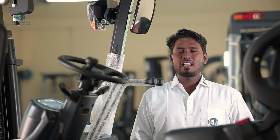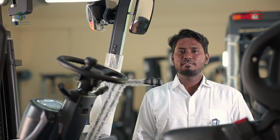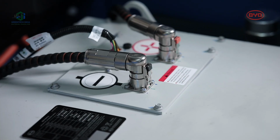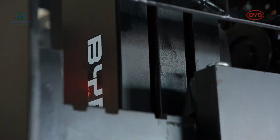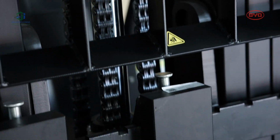Why is the word world-class used here? The reason is the key components used in our forklift. BYD-owned advanced lithium-ion battery. Italian-made Danaher controller. Drive chain and oil pump precision crafted in Germany.